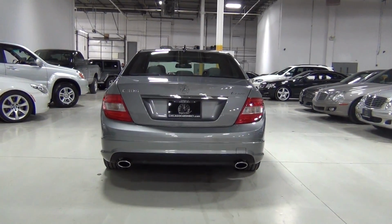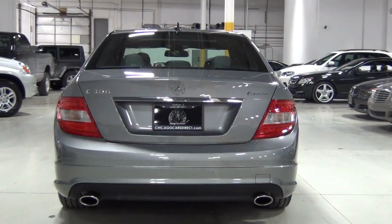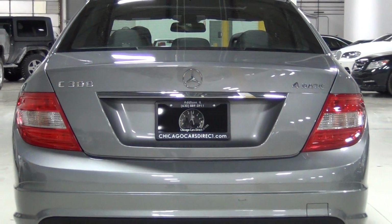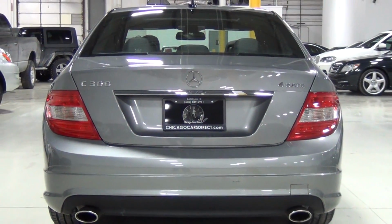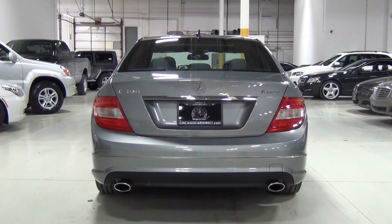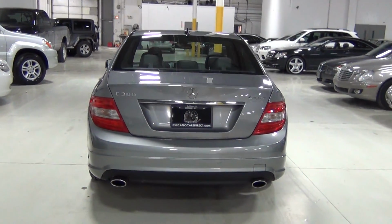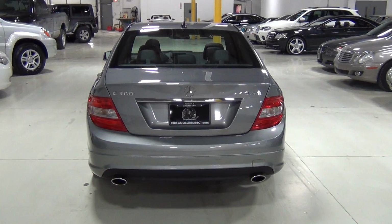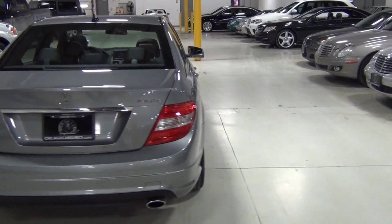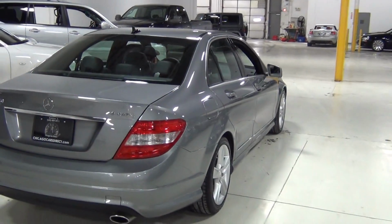Here's the rear of the vehicle, which looks great. The rear bumper has got a couple little scrapes in it, but we just got this car in and I haven't had a chance to. I wanted to do a video right away because I like this car a lot, but the couple scrapes are on here. We're having the bumper repaired, so it'll look brand new when we're done with it. So please don't worry about that.